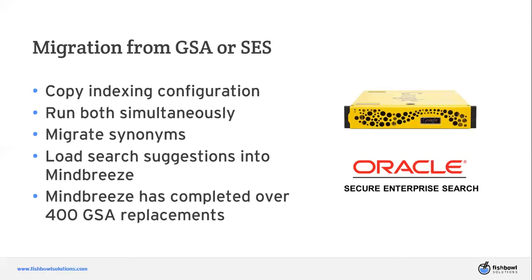And I do just want to reiterate, Mindbreeze has done over 400 GSA replacements, so it's a very natural transition, and it's a very natural progression, and there's a lot of similarities that will be familiar for customers who are used to working with these other technologies that will help you get up and running really quickly.